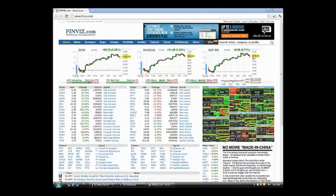Now, the first thing I want you to notice on this screen is you have the Dow, the NASDAQ, and the S&P 500 together. This is really important because they should all look alike. If any one of them looks different from the others, something just happened or something is in the process of happening, and you need to know what that is before you proceed. It's just a real cautionary thing. Below these, you can see they all look pretty much alike today.